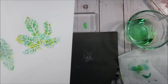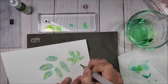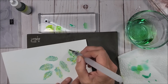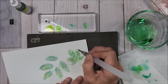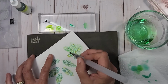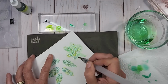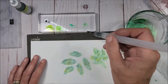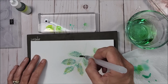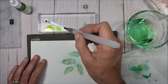So imagine if you did emboss that with gold. Jeez Louise, that would be pretty. I'm gonna go along the stem so I get a little bit of an outline. I'm actually gonna do that for all of them. I'm just gonna go around the edge because I am gonna die cut these, so I don't want my edges to be white. So just adding a very soft wash of color around them. I'm gonna do the same thing for this one, but I'll use this color. Okay, we're out of that color, so we're gonna go into this color.